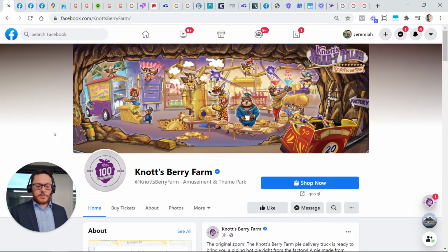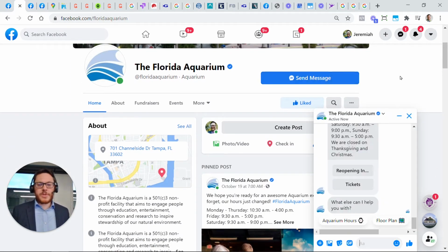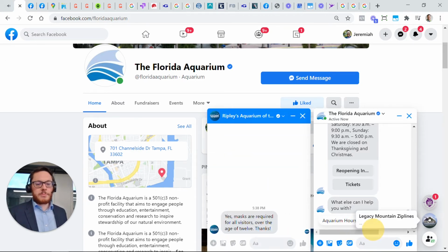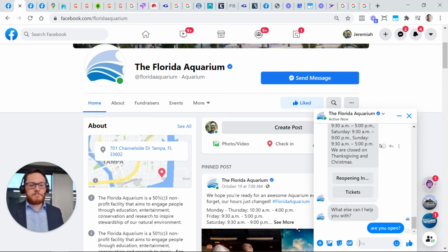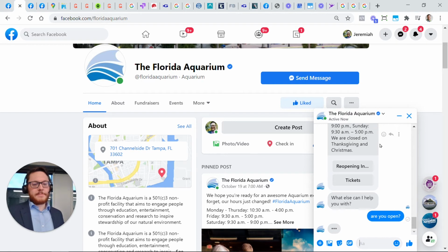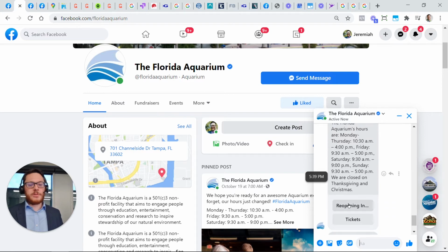Let's look at another example from the Florida Aquarium. I'm going to hit this big send message button here. And they've got a really great bot. They've got natural language here, as well as common things that the people are looking for. So I'm going to just type something in here and test this out. Are you open? All right, great. Gives me the hours and reopening information, ticket information.